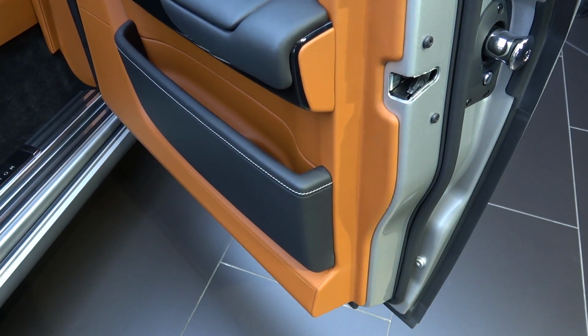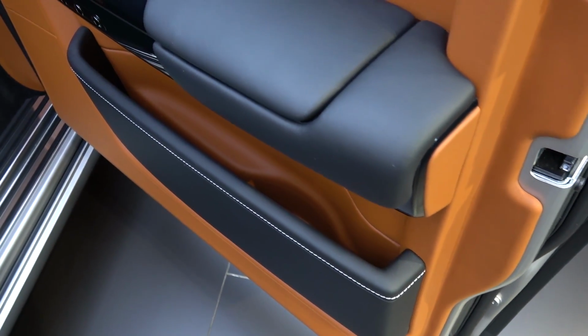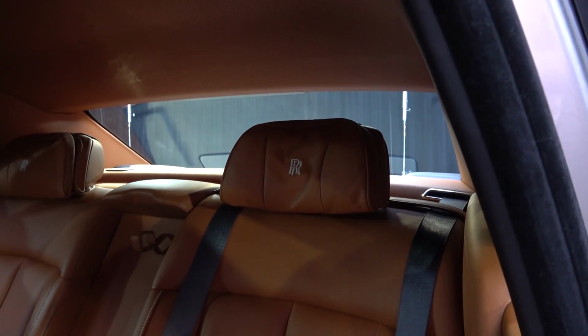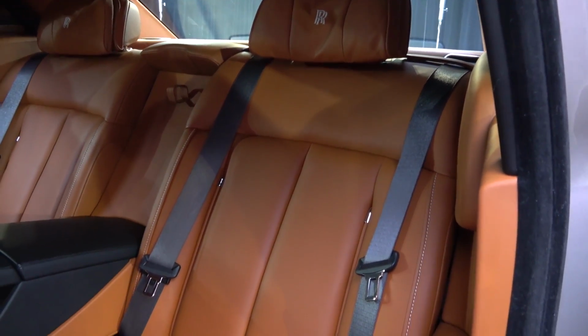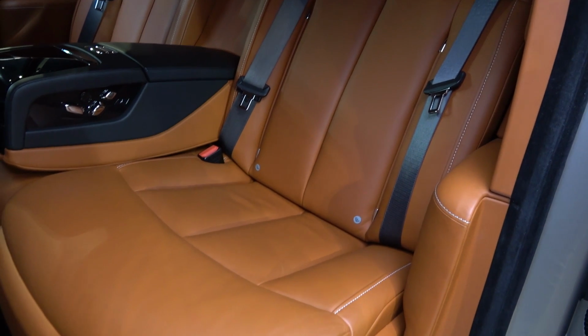At the very bottom of the doors we find wider, leather upholstered storage areas. Rolls-Royce report that more of their customers now drive their cars, but despite this, the rear spaces will always be focused more towards luxury and comfort than the front. This is seen immediately with the headrest padding on the heated, electrically adjustable seats.